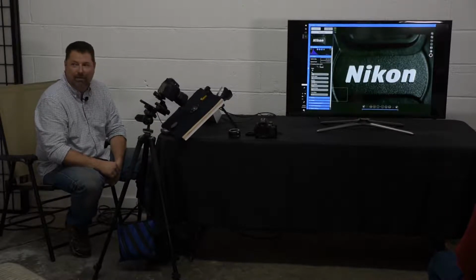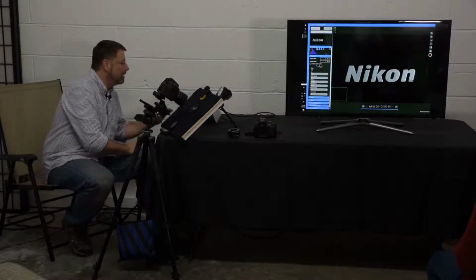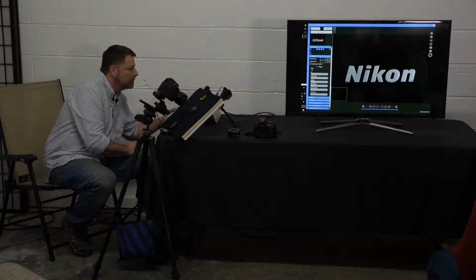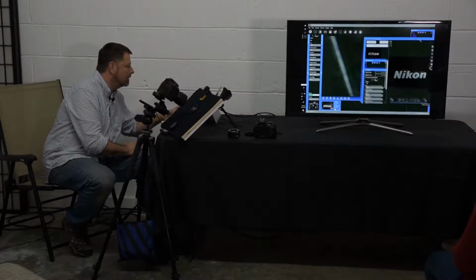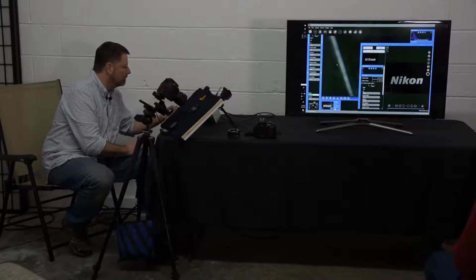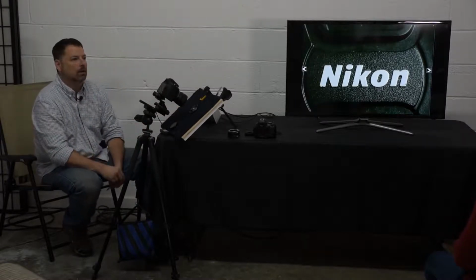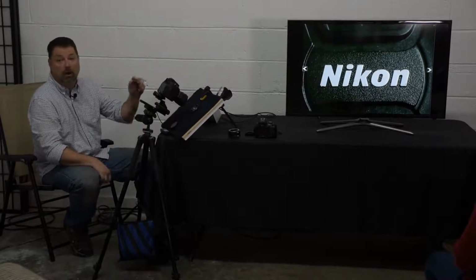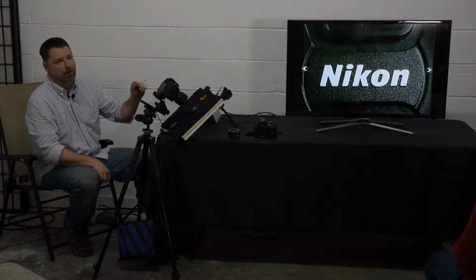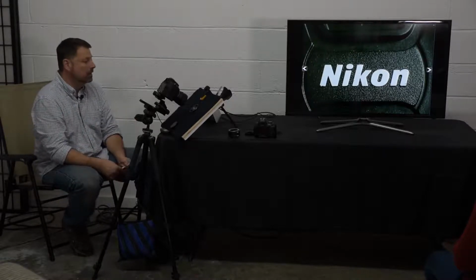Now normally when I would do this, I would do it remotely and I wouldn't be in the room. I would literally be somewhere else, because you don't want even the slightest movement. Even on this concrete floor, just me walking around in the room is enough to add vibration. So I would do all the things to reduce vibration. Obviously I'm in mirror up because I'm doing live view, but I'd also put a timer on there. I'd be outside the room. I'd do all the things I could possibly do to reduce that vibration, and there'd still be a little bit of it left.